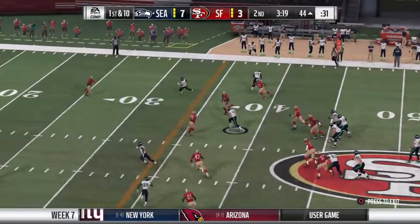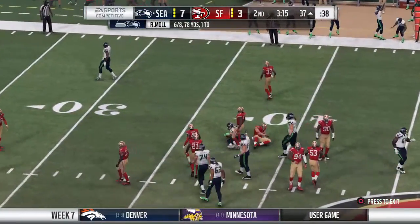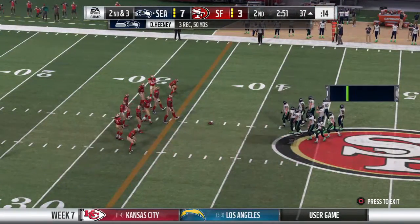He'll look to throw. It's a short one here, complete to the tight end. And he'll get it down on the play to the 37. 7 yards, the pickup on the pitch and catch.